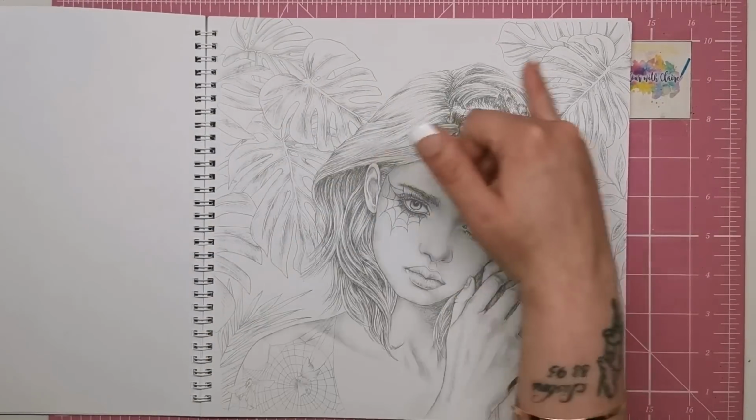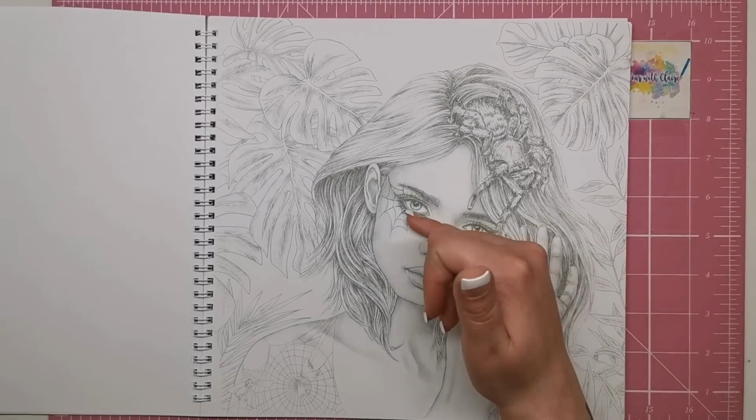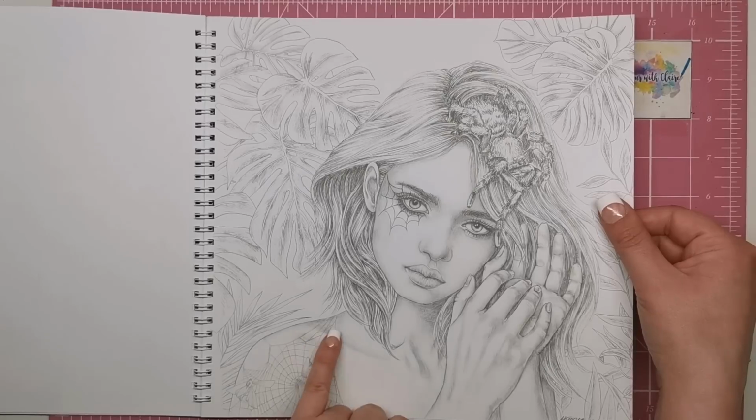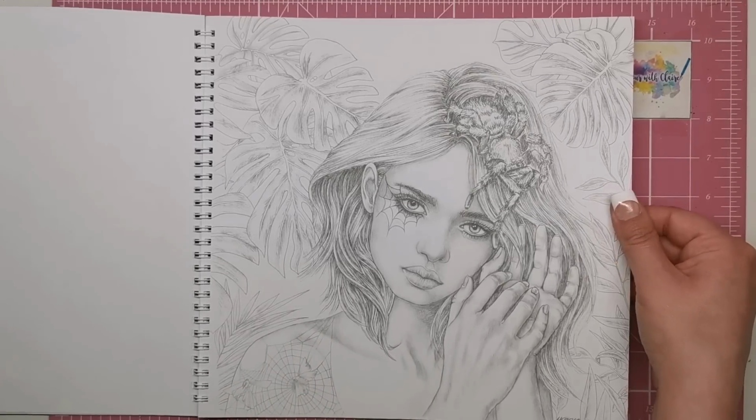This is another awesome one, kind of dark but exotic as well. You've got these big palm leaves behind her. You've got the tarantula on her head, and the spider web tattoo beneath her eyes. Also some webs here with some spider's lunch caught in her shoulder there as well.